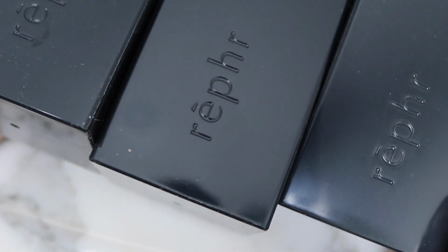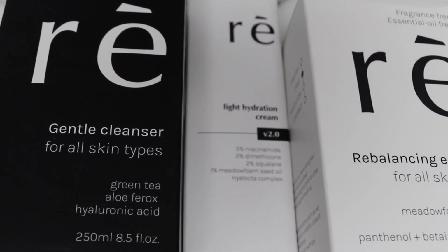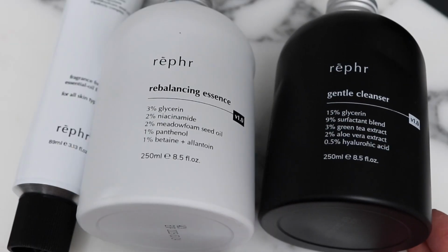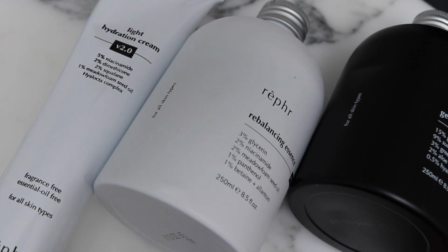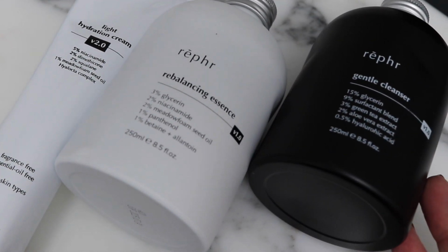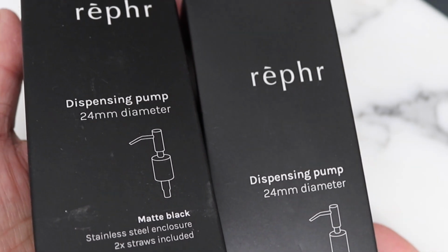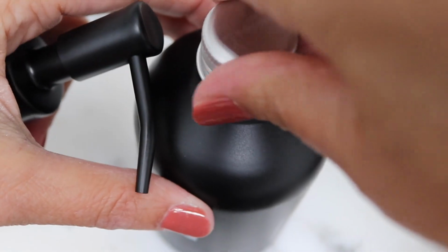They also sent over these brush holders, which are available as well. And Rephr kindly sent over some skincare, and I wasn't aware of their skincare, so let's take a look. We have a gentle cleanser, rebalancing essence, and we also have a light hydration cream. These are all fragrance-free and essential oil-free. And they also make these dispensing pumps that go with the essence and the cleanser.